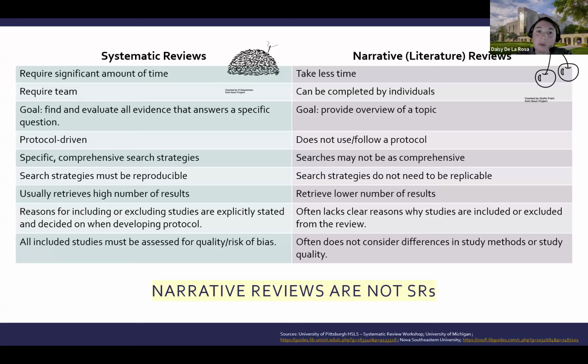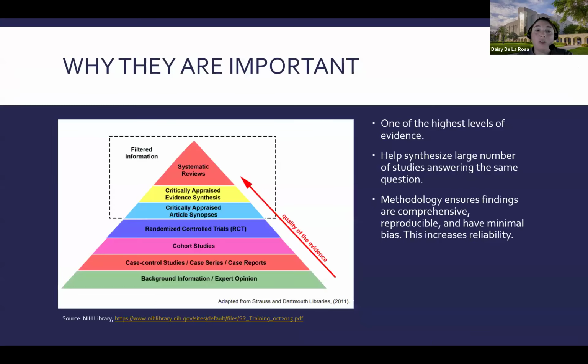Whereas a systematic review, you have the haystack, right? You just have a sea of results and you're trying to find that needle in the haystack, basically. And then all included studies must be assessed for the quality or risk of bias in systematic reviews. In lit reviews, they usually don't consider any differences in study methods or study qualities. So we just wanted to make sure that we knew the difference because both projects have different goals and different approaches. So why are systematic reviews important?